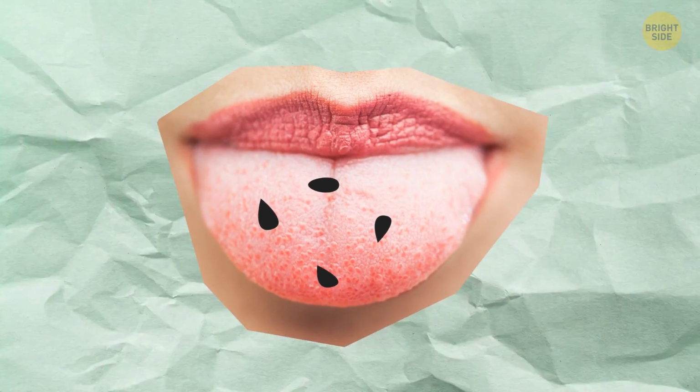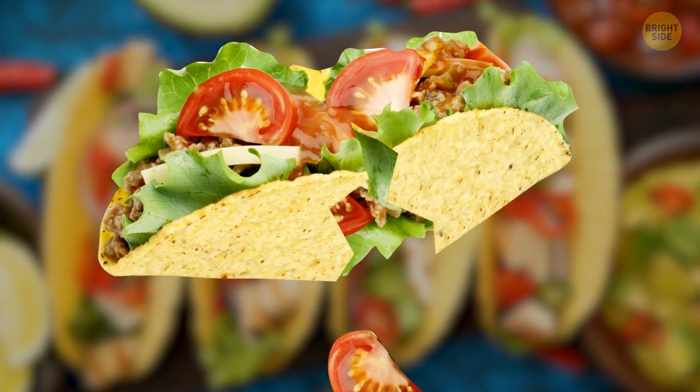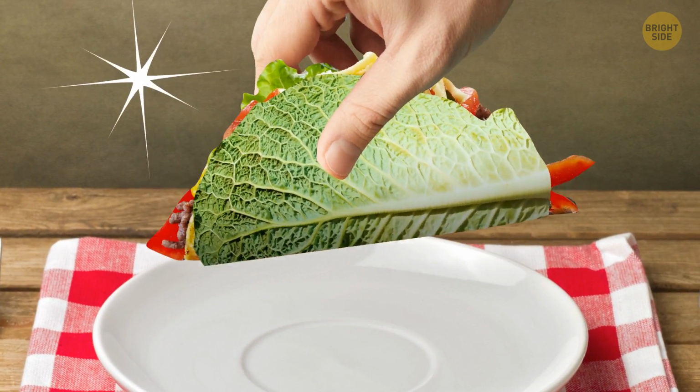To prevent your taco from breaking and stop the food from falling down, wrap it in a cabbage leaf. It'll hold everything in place, and you'll enjoy all the parts of your taco without wasting any food.